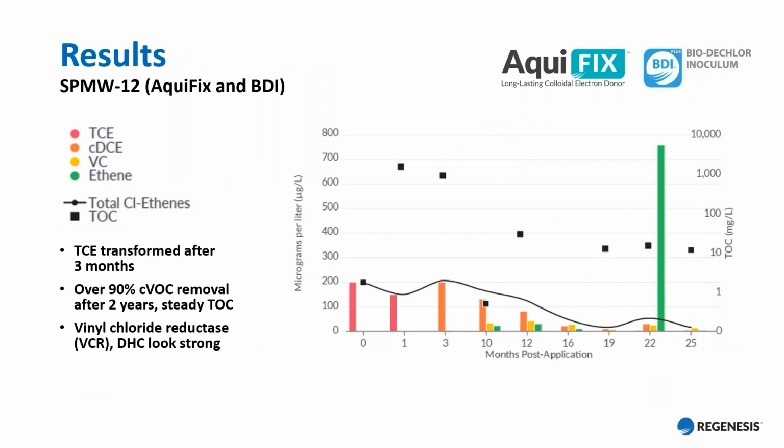All right, so let's get into the data. What you can see here is the well where we just did AquiFix by itself, SPMW12. As I mentioned before, this area was a good choice for doing ERD with just AquiFix alone because it had only parent products present in the beginning. There was TCE, and I think you'll see in a graph just after this one, a little bit of PCE as well. But what we saw was that really after the third month, we had kicked off biodegradation.